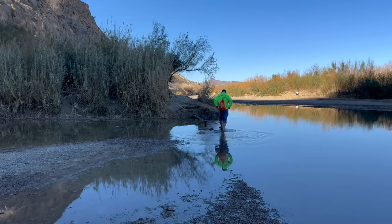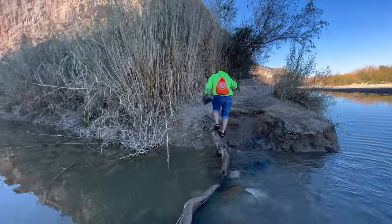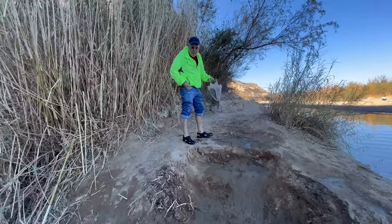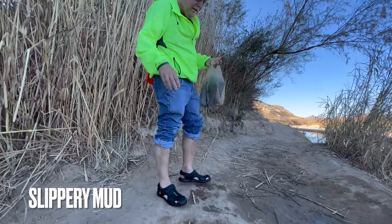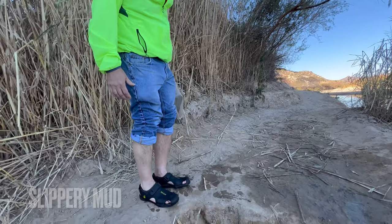One more cross to go. Man, the water's cold. Oh my goodness, it hurts. Oh, that hurts my feet. The trick is, how do I get up here?